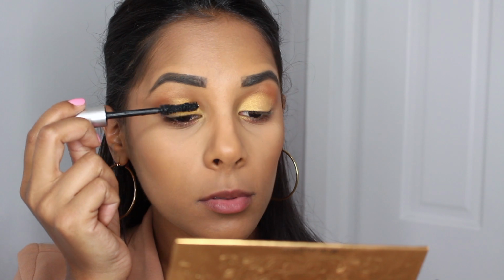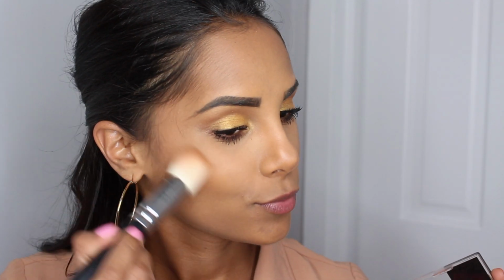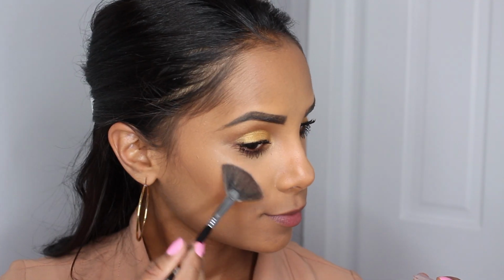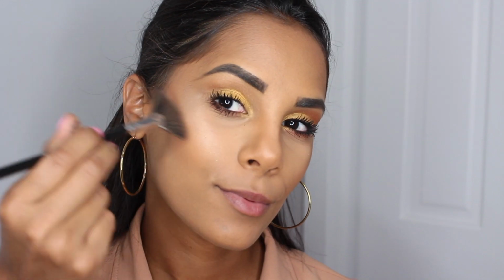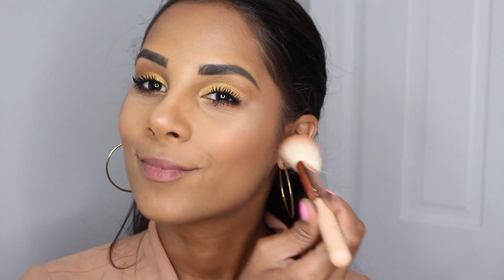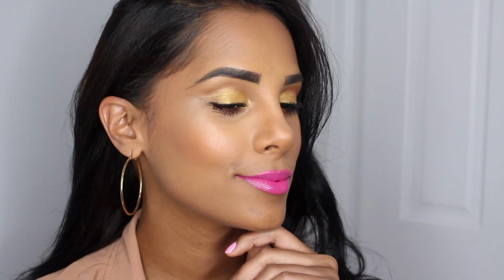For all 4 looks, I'm using the same mascara, bronzer, blush, and highlights. I'm just obsessed with this combo. Since this is a summer makeup look, I figured a pop of color will do perfect, so I went in with this beautiful fuchsia shade. And here is my finished look using the palette Rain.